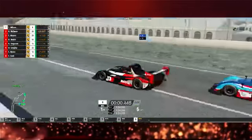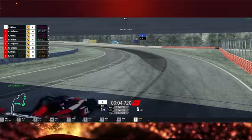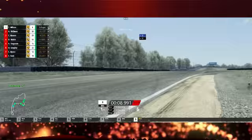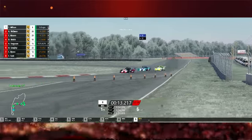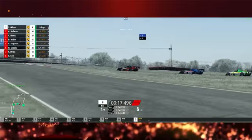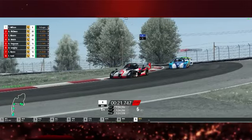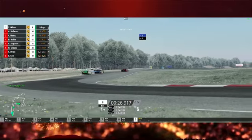McEwen now right on the back wing of Wilson, might get a good run up here into 1. There's a bit of bumping and rubbing there from Wilson and McEwen, coming up to 1 now. Munro is just doing his thing, trying to wait for the right opportunity, if McEwen or Wilson makes a mistake, where Munro can move up a few positions.